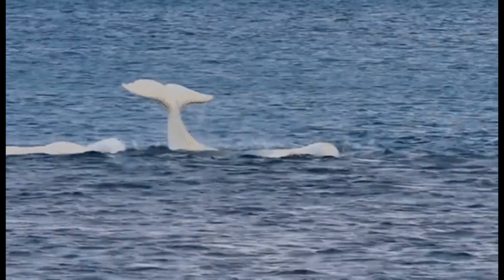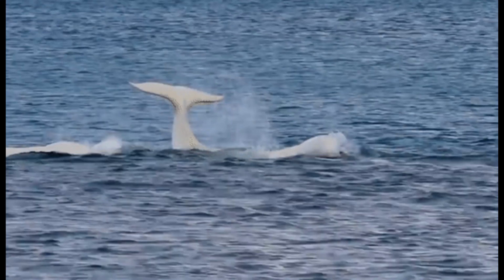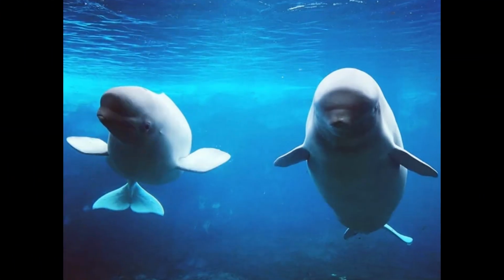Beluga whales have a stocky, torpedo-shaped body, which is characteristic of most cetaceans. Their bodies taper toward the tail, allowing for efficient swimming through water.